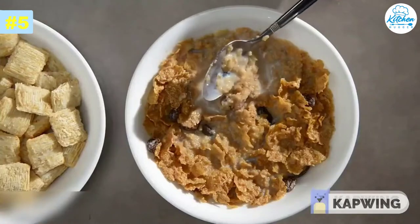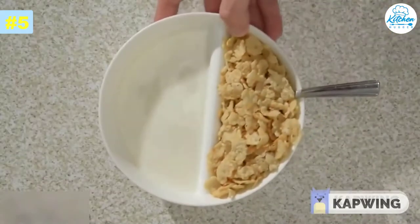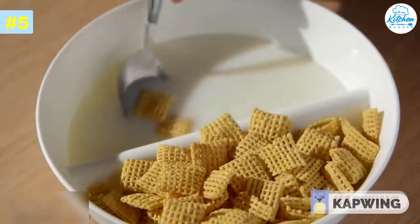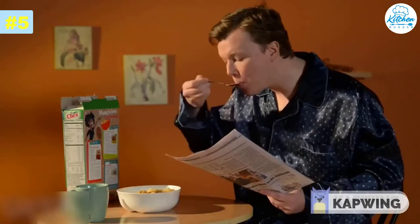Yuck. Its simple design is ingenious. Two compartments in one bowl. Nudge your cereal into the milk, spoon it up, and enjoy it at your leisure.